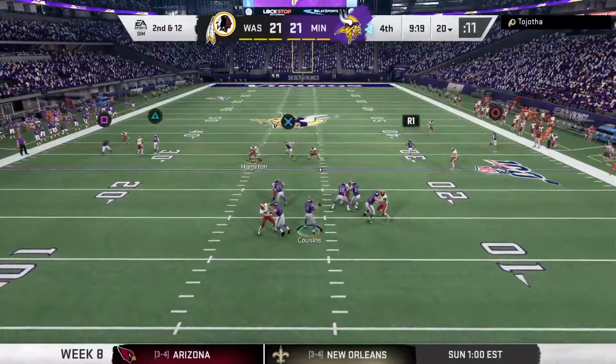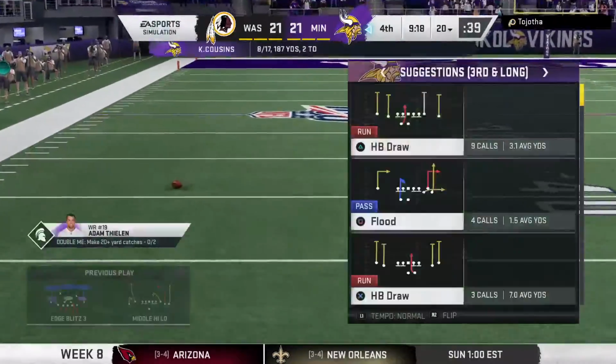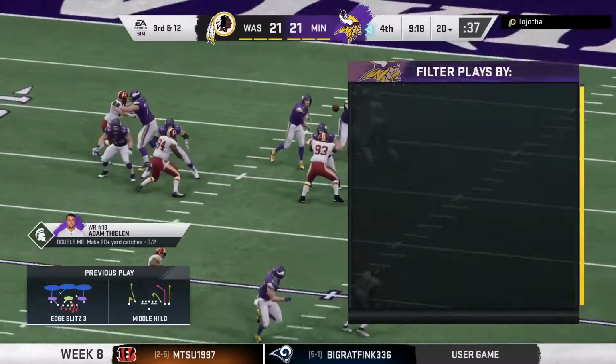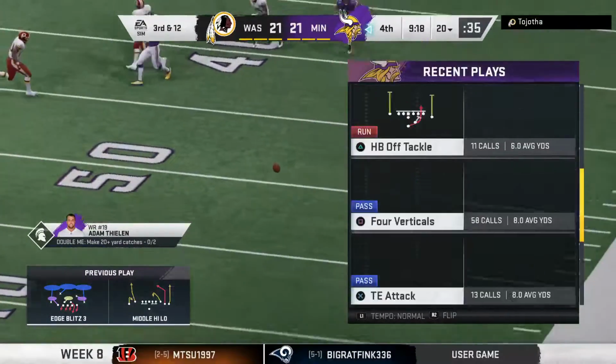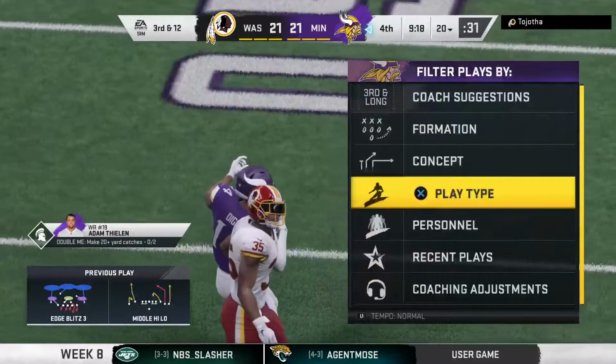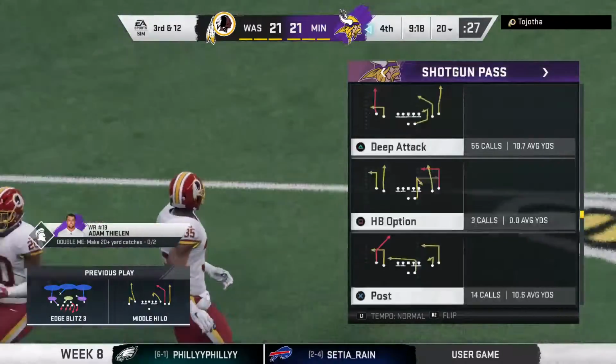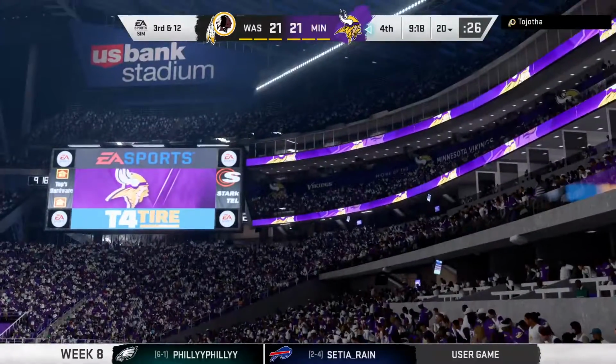From the shotgun, it's Cousins. And that'll be incomplete. Good protection that time, and they couldn't hook up on the long one. Now it's 3rd down. I think he's a little trigger happy right there, and it turned into an ill-advised throw into their zone. Well, we know he has confidence. He'll throw it any place, anytime, anywhere. That time it fell incomplete.